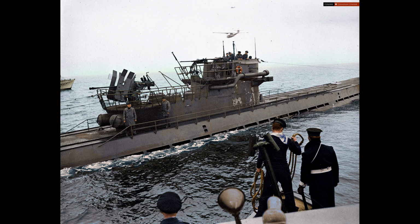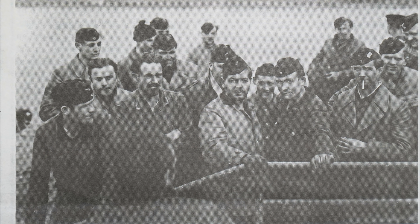First, let's take a look at his boat. They actually have a color picture of his boat when it surrendered. That is U-889 surrendering to the Canadian Navy. And then you see a picture of him here. This is from a magazine that I found. You can see the crew in the first picture; they look like young boys and older men, pretty disgruntled. I guess they're upset that the war ended.